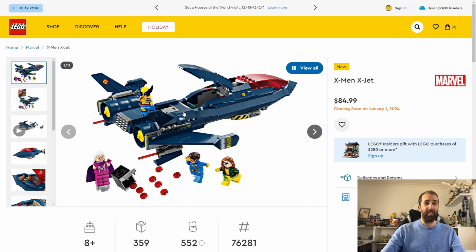Now I really want this. I like the design of it. It's nothing to do with the design of it. The minifigures for the most part are fine. I don't like the Magneto. I know they're going for, I think, a comic creation of Magneto, but that's a poor choice for me personally. The Wolverine figure's fine. It's not quite as detailed as the one in the minifigure collection last year.